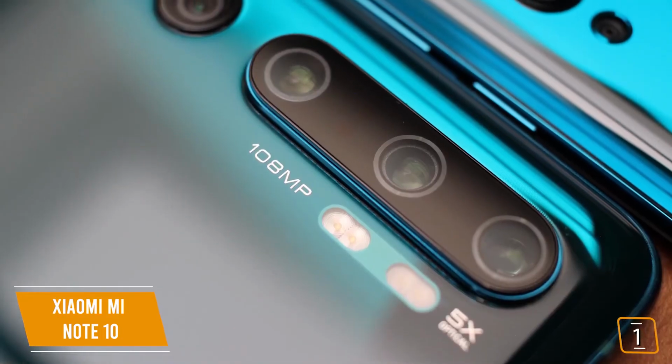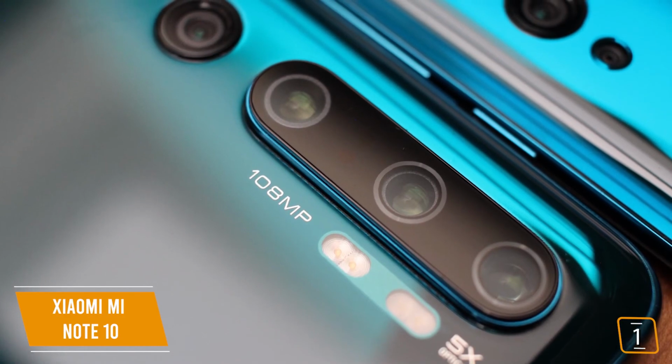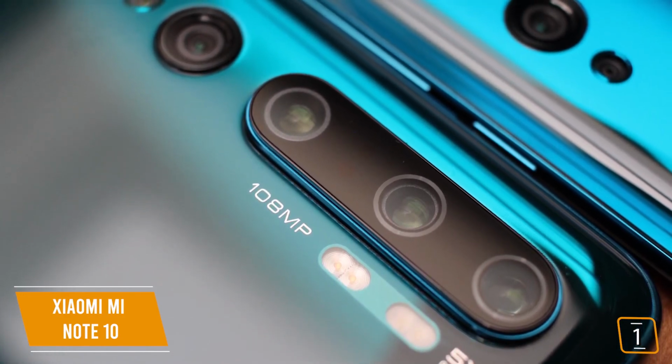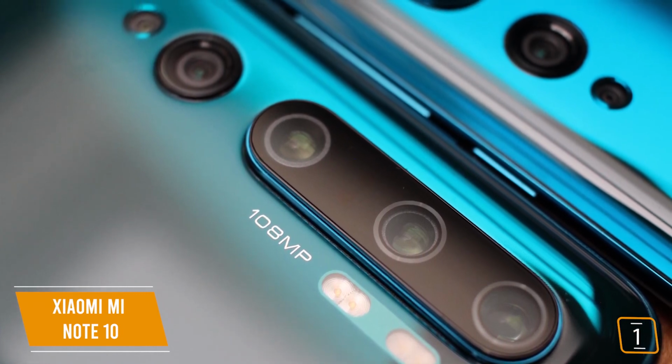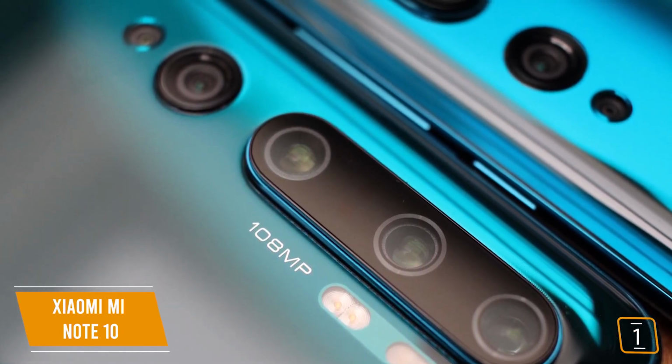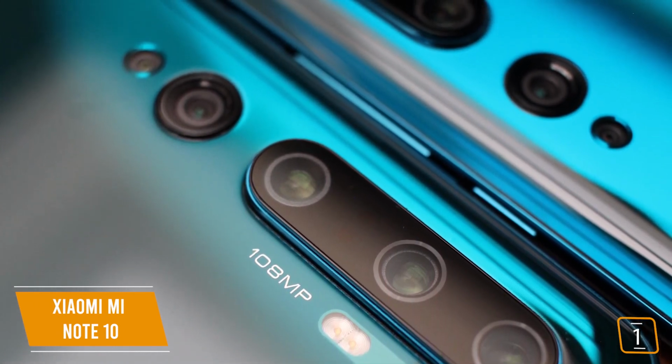When it comes to its camera, the Note 10 doesn't miss out on anything with 5 cameras on the back and the selfie shooter on the front. The standard 108-megapixel sensor groups pixels into sets of 4 to pixel bin down to 27 megapixels for better low-light performance, or you can shoot the full 108 megapixels.